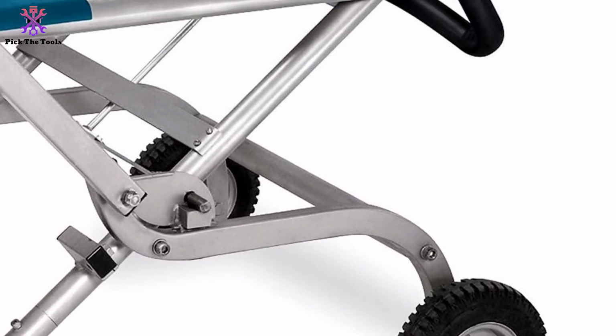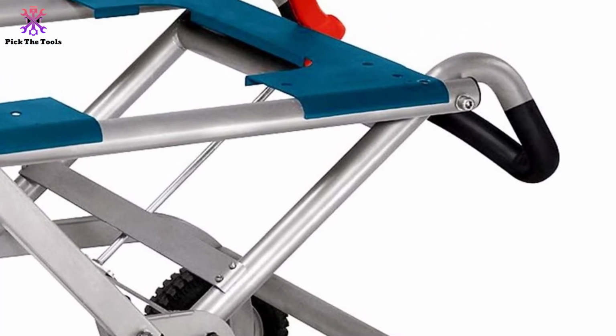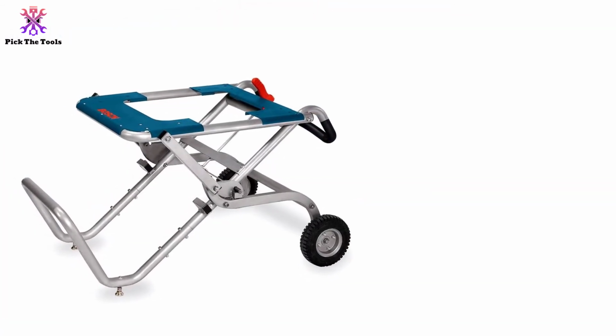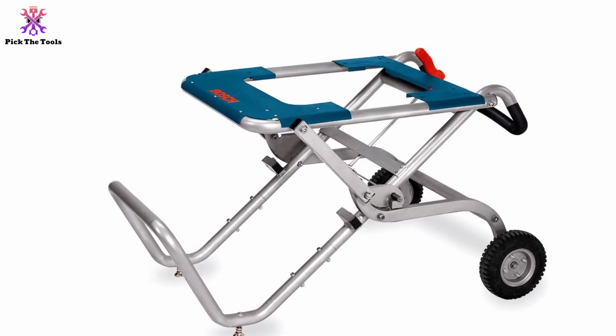It is quite strong due to its robust frame and the powder coat finish. Different types of applications, like woodworking, carpentry, remodeling, and trimming tasks, are suitable for this frame. Tool-free adjustment of the table stand makes it quite versatile.